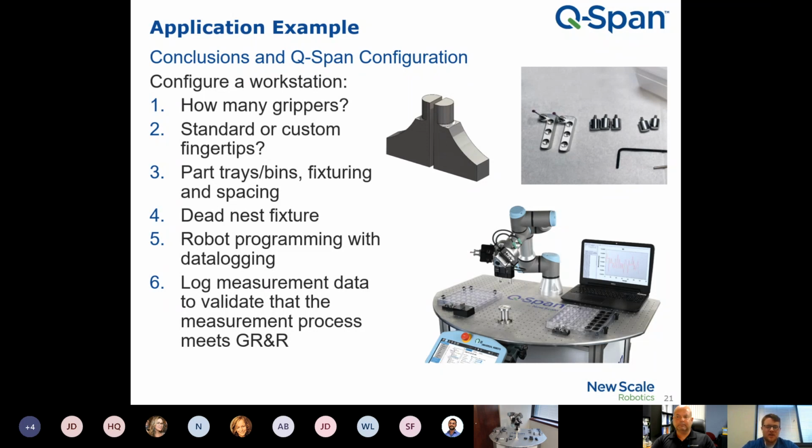Configuring the dead nest that's holding the part during measurements and helping us minimize variations due to gravity, grip location, and dynamic motion is one of the other main design considerations, really optimizing it for the parts that we're loading in and out. The material of this dead nest may also be important, especially if we need to be considerate of not scratching the part. Going back to the optics example, you have to grip the optic from the very outer edge.